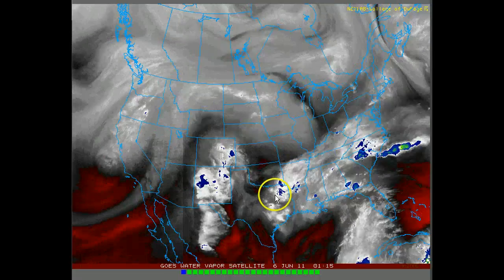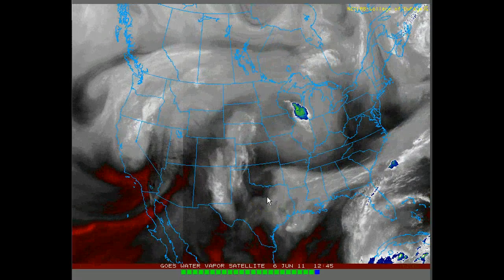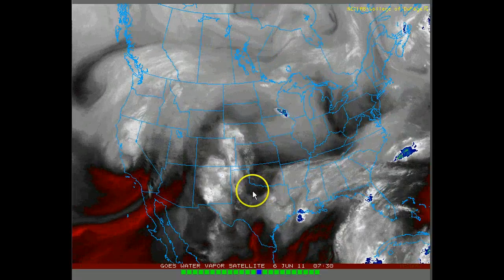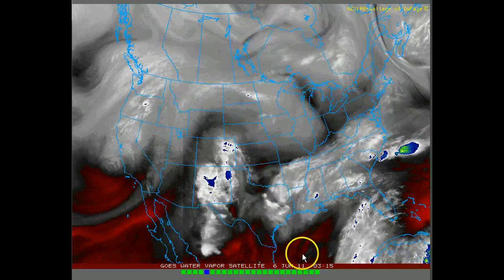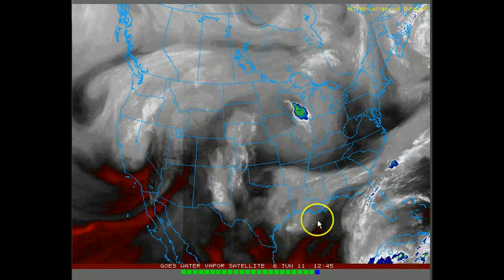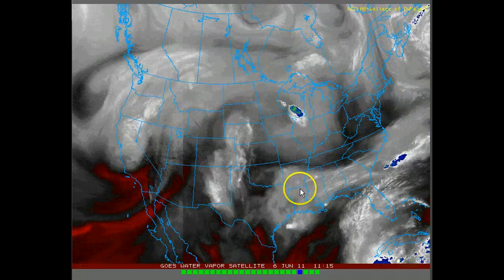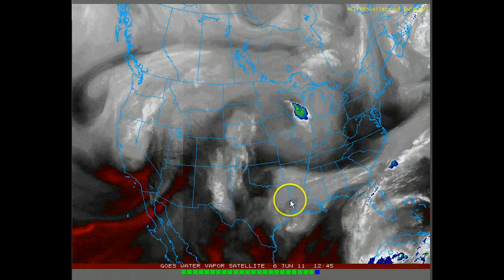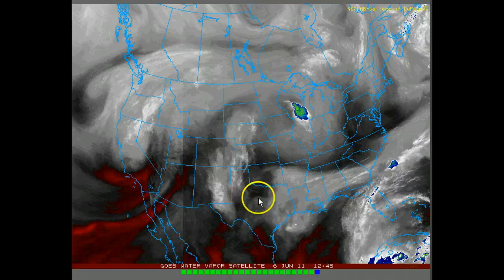In fact, yesterday we had some isolated thunderstorms that had some pretty good downburst winds in them, and it's all because of moisture being flung back towards the west. And you can see very little circulation here that's counterclockwise. It will be a low pressure that's throwing moisture back into Texas here.